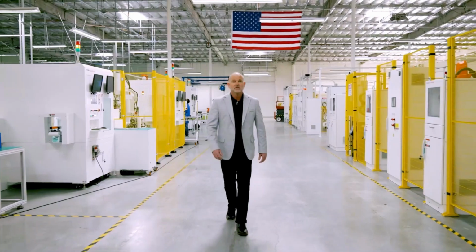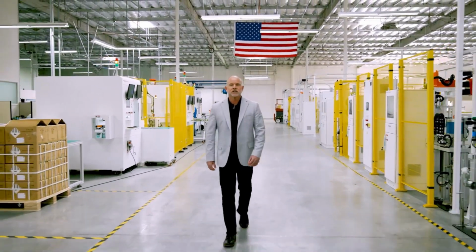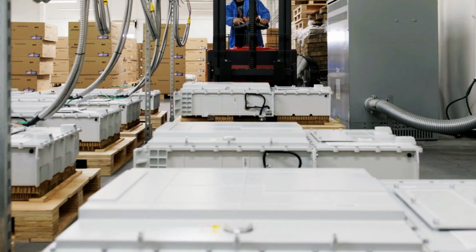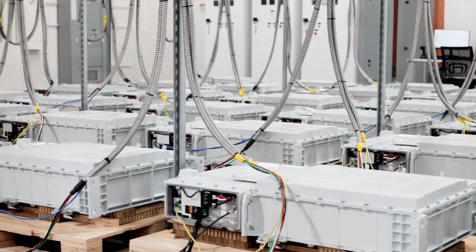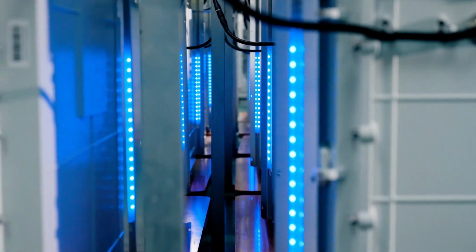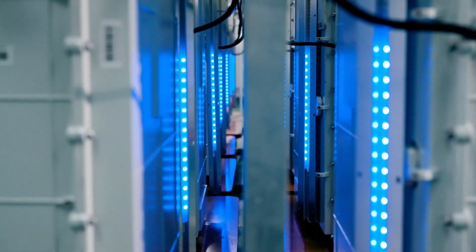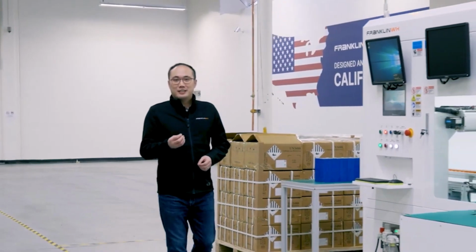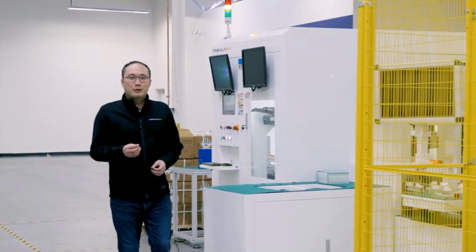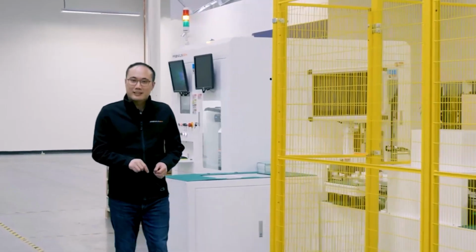Here in our new automated facility, we'll be hiring Americans to complete highly skilled and trained positions to build our products to the exacting standards and reliability we always have. Bringing production close to home allows us to maintain strict quality controls, accelerating product innovations, and delivering the most reliable energy storage product in the market.